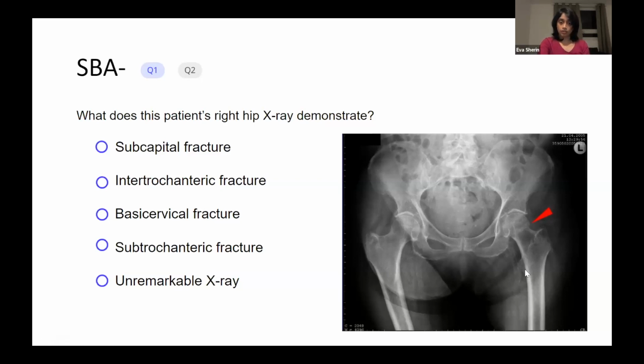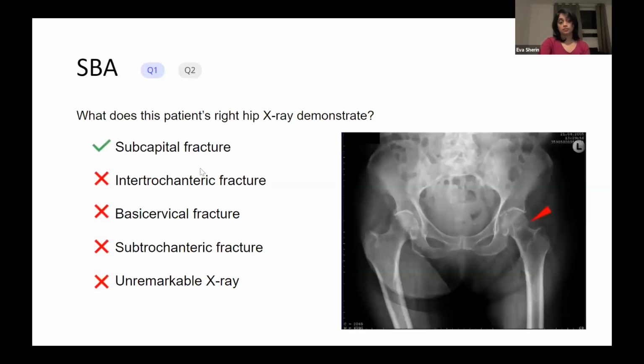If you look at the x-ray, and this is how it's been presented to you, you can always say, yes, it's a good AP x-ray of the pelvis. And you can see that the fracture line is roughly over there, which is just below the head. So you can say that this is a beautiful subcapital fracture right there.